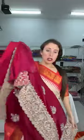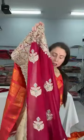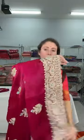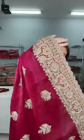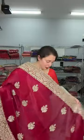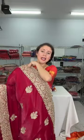Now this is a very gorgeous saree. It's a party wear saree and the fabric is velvet tissue, which gives you a look of the velvet. This is not exactly velvet. It's a velvet tissue saree that gives you the look of the velvet. You can see the border of the saree with embroidery and stones. But this is a lightweight saree. This is not at all heavy. In spite of all the work in the saree, it's a lightweight saree.